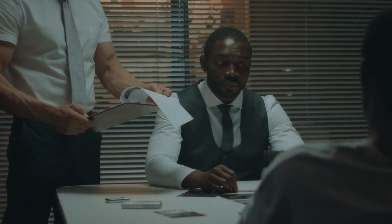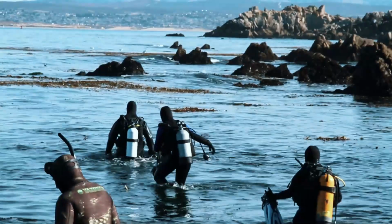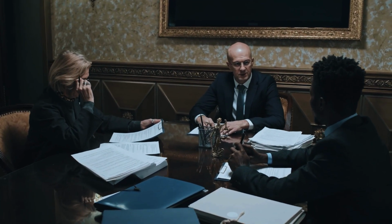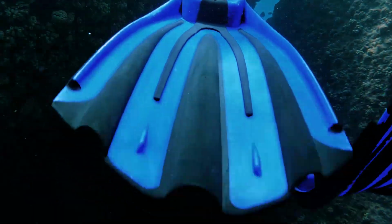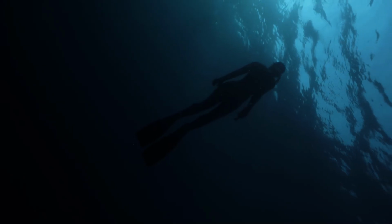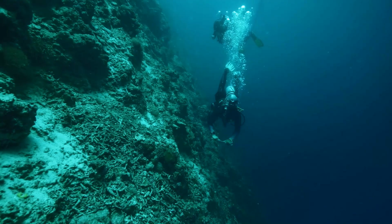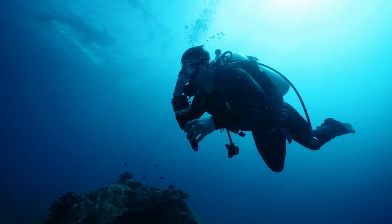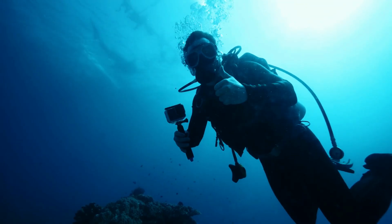The curiosity deepened. Was it a private project? Some kind of modern experiment? Ben wasn't convinced. He continued diving the site over the following days, documenting everything. The walls, the angles, the interior layout. He didn't tell many people. Not yet. He wanted to understand it first. One morning, he noticed a rectangular plate embedded in the floor, barely visible beneath a thin layer of sand. It looked like a hatch.